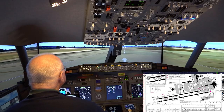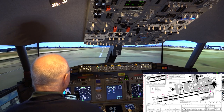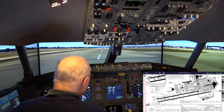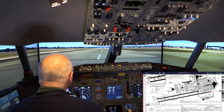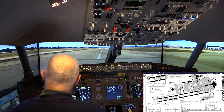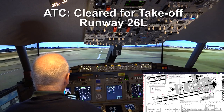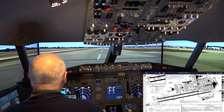Traffic is Bombardier CRJ 700 on upwind. Orbit 9405, contact Gatwick departure on 126.82. All right, we are ready. 126.82, Orbit 9405. World Travel 2369, clear to land, runway 26 left. Ryanair 186, clear for takeoff, runway 26 left. Cleared for takeoff, runway 26 left.